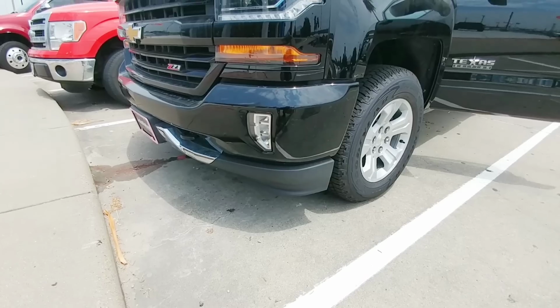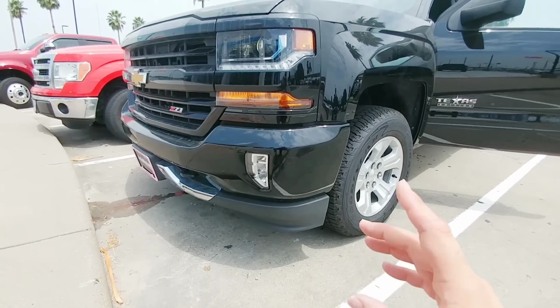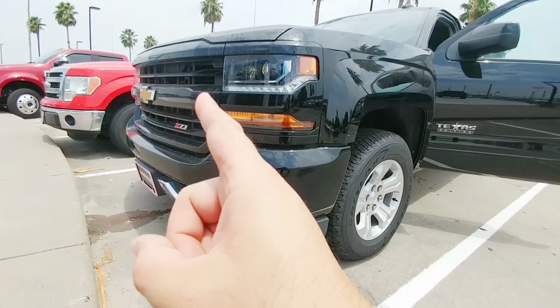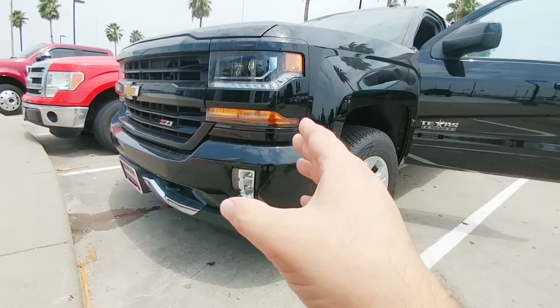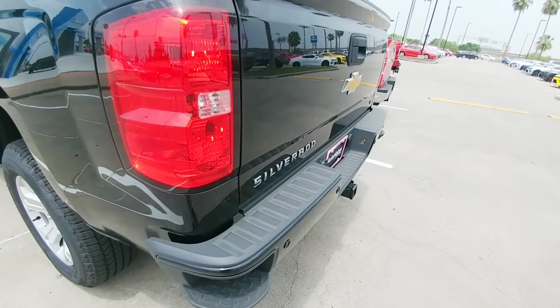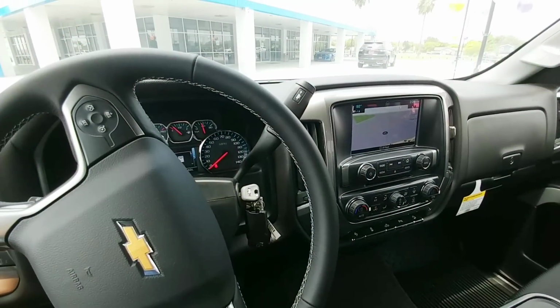Now, this truck does have some really nice features. First of all, it does have LED fog lights and HID projector style headlights. It has a nice LED accent trim right below the headlight, even though the turn signal is incandescent. And it does have rear parking sensors, but also incandescent rear tail lights. This is a really nicely equipped truck.